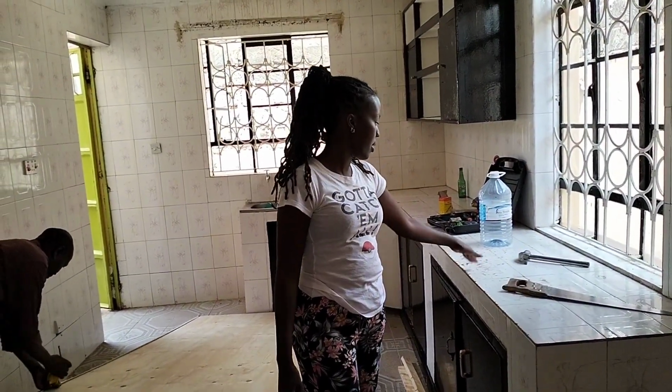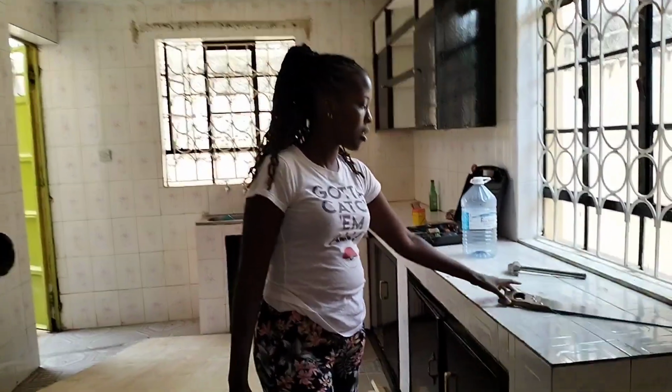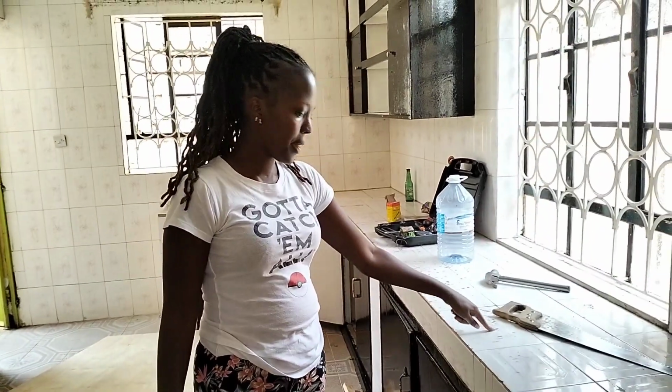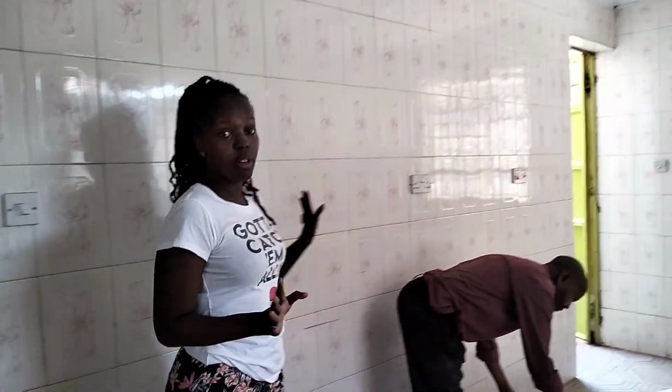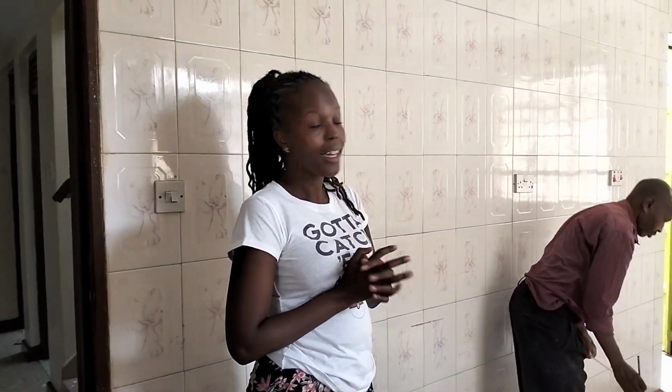Because the countertop is so good. And I think the person who was here alikuwa anafanya kazi zake on that countertop. So also this kitchen will call for a big cooker. It's going to be happening at some point.